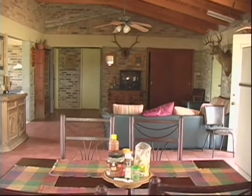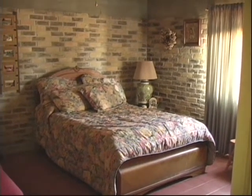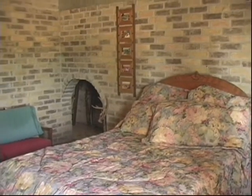Looking at a house on the outside gives you only half of the picture. Not only are the houses in Mexico nice on the outside, they provide you with a total at-home experience on the inside.